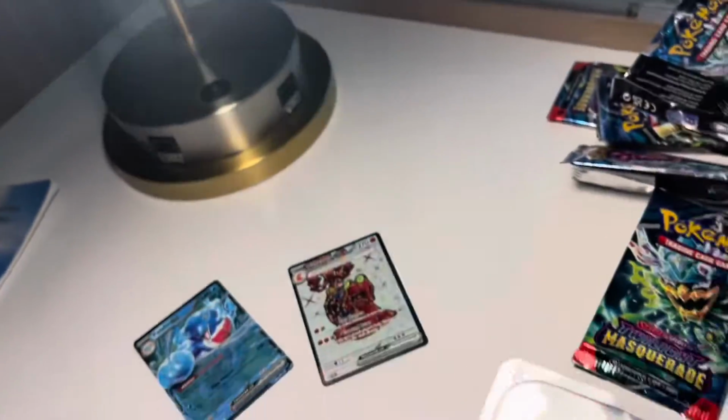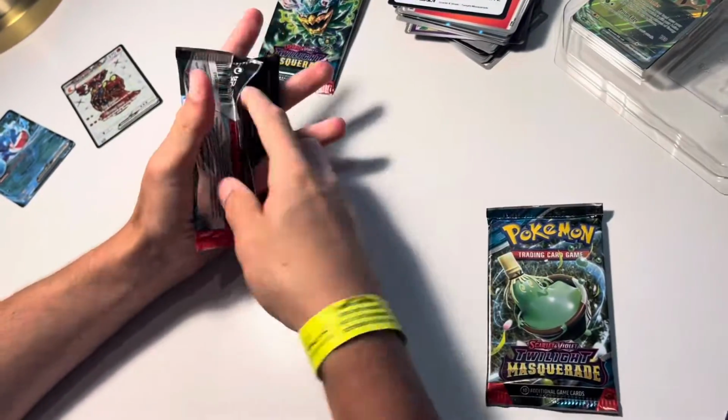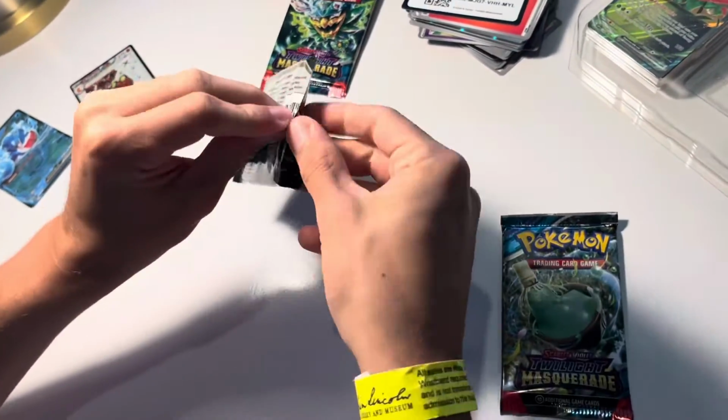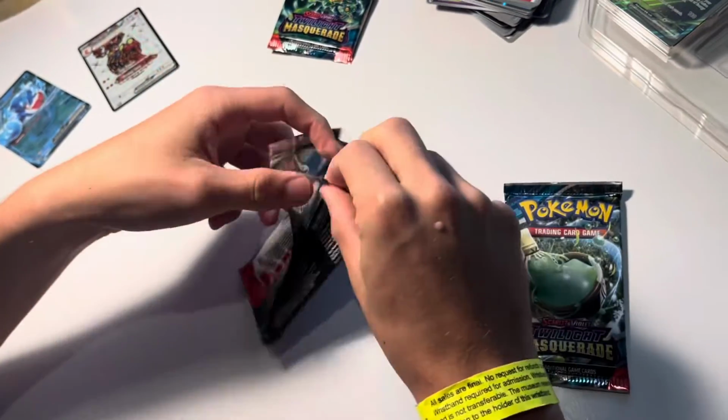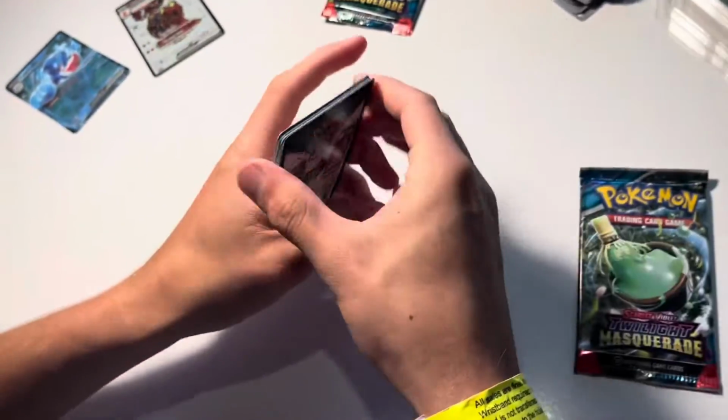Taking it out. I thought this was a new product. So since we're doing Twilight Masquerade, we'll start with Twilight Masquerade. We'll just keep the train going, see if we can get anything else. Twilight Masquerade's not terrible. It's not as bad as some of the ones we've had previously. Temporal Forces sucked, from what I remember.